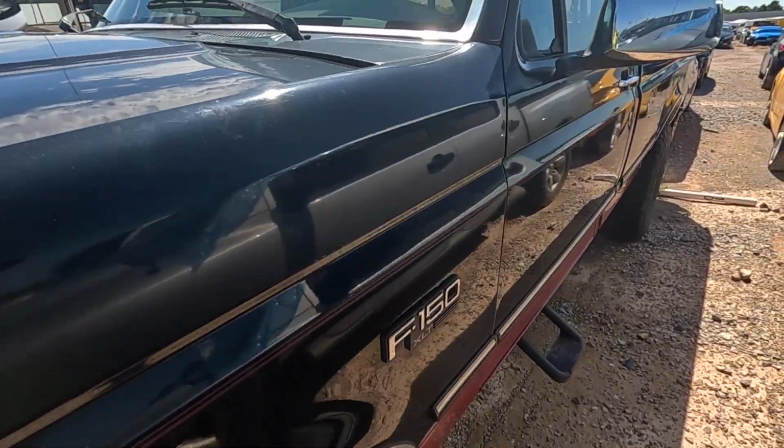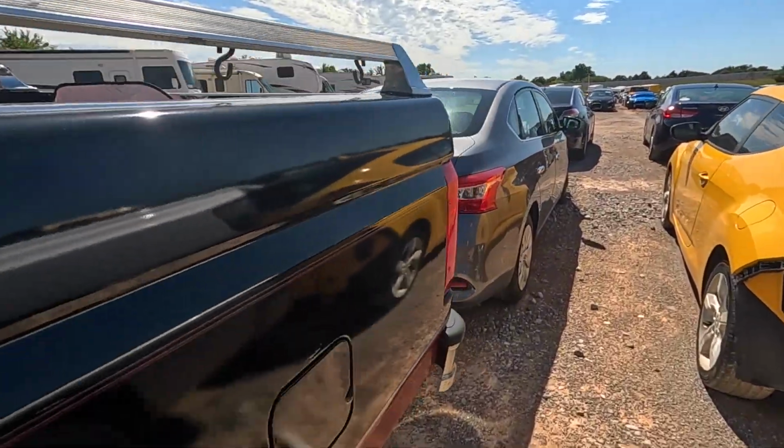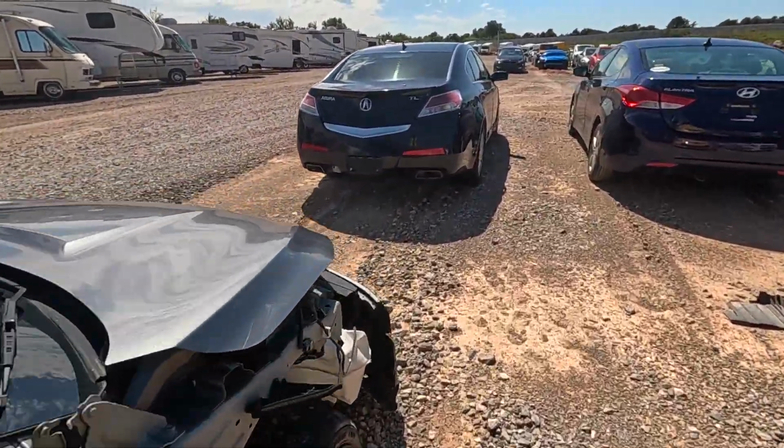All right, I looked the Ford up and it doesn't exist. So it may already be sold, that's really sad because I really want this truck. Anyway, that's fine. We'll continue on down the road.